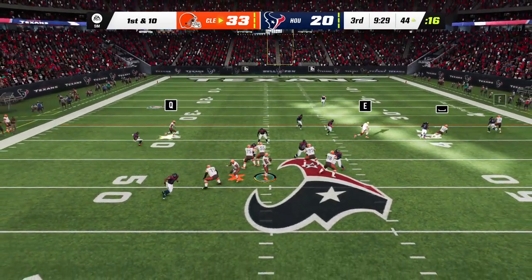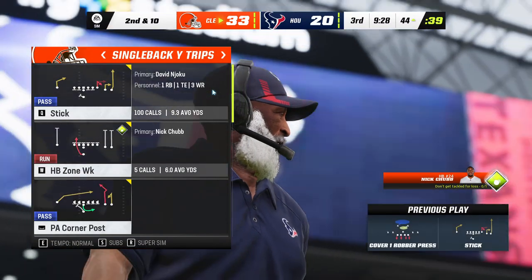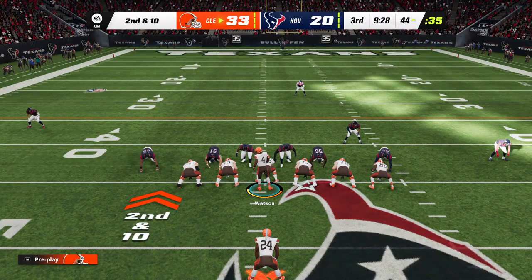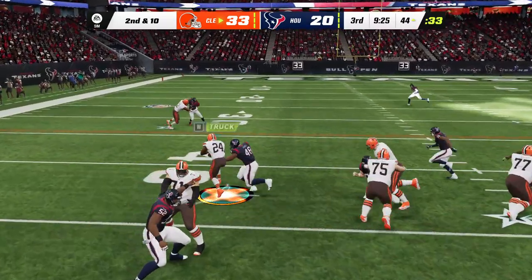On 1st down, it's Watson. A quick throw knocked away and incomplete. Well, they've been back on their heels a little bit here on this drive. But a chance to exhale just a little bit there with the incompletion on 1st down. Now they have to gear up, try and get 2 more stops, and escape this drive.